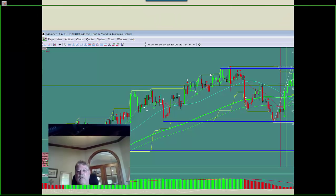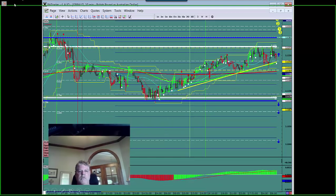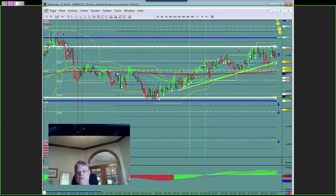So I'm going to take it down a little lower now. I'm going down to the 10-minute chart. This is the same move here, and down here in the 10-minute chart I can see that they have created an A, B, C up to the top.